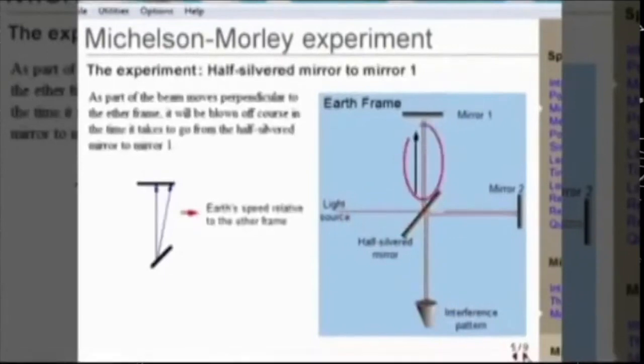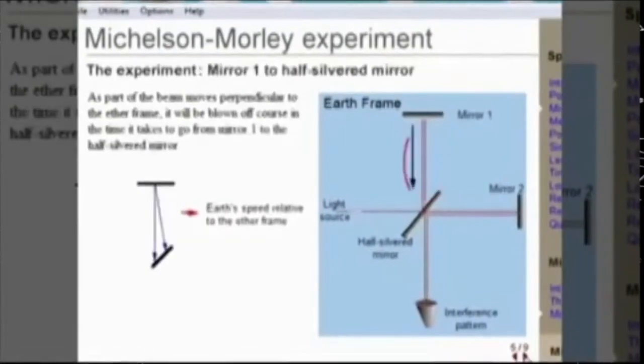Moving in a perpendicular direction to the ether frame, this beam would be blown off course and would have to travel a little further. Traveling back down this path again, perpendicular to the ether, would also move this beam off course, if the ether existed.